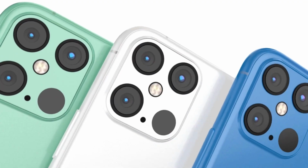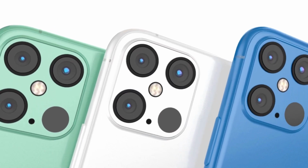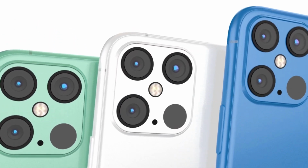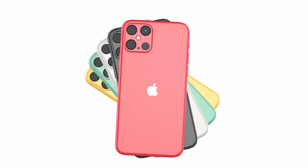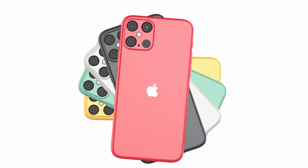The other changes coming to the iPhone 12 series will include a smaller notch, possibly as the result of shrinking down the Face ID sensor. The tipster also claimed that the hardware for this tech could also support a wide-angle lens for face unlock from multiple positions.